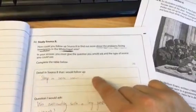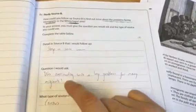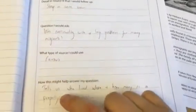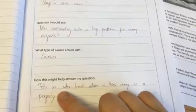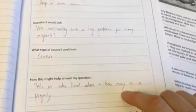The little follow-up was that it says that they all, quote, slept in the same room. Is this really the case? Question, was overcrowding such a large problem for many migrants? Question mark. Why have I chosen that question? Because I know I can answer it with a census. How this might help answer my question? Well, a census tells us who lived where and how many lived in a property. Therefore, it would tell us whether people were living in overcrowded conditions. And there we go, that's part 1.